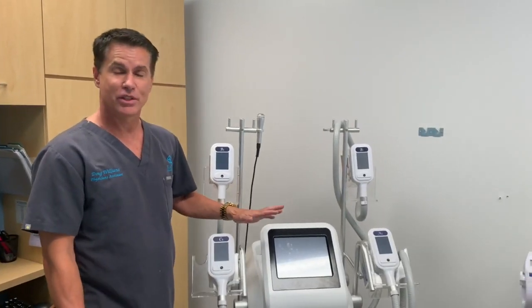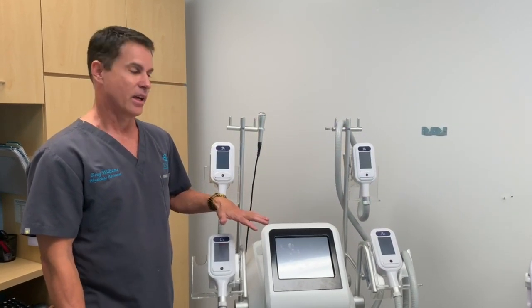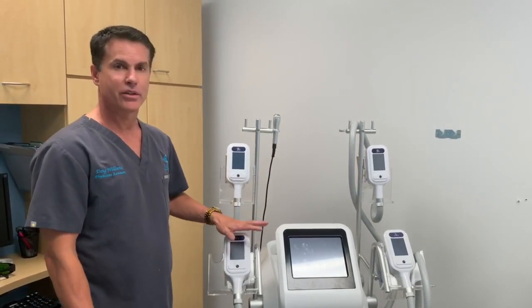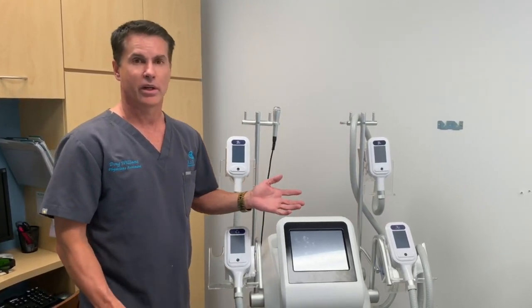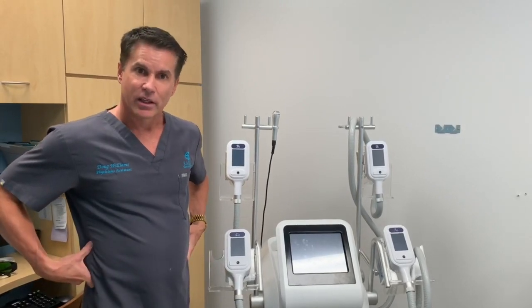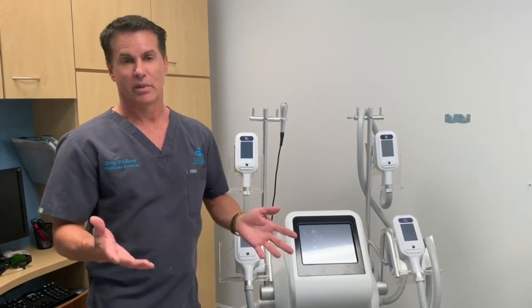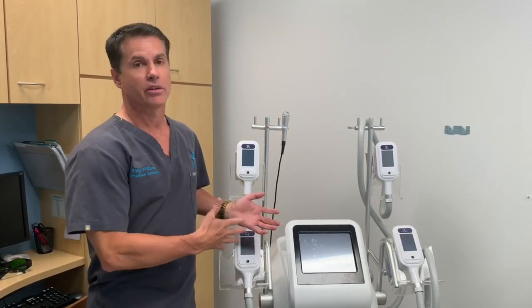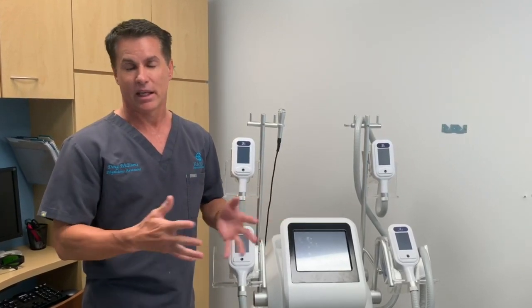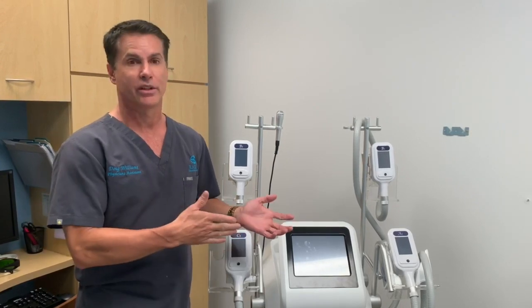One of the advantages of this machine over previous machines is that it has multiple applicators. These applicators can be used all at the same time during one treatment, which means that if you wanted to treat your stomach and your flanks, you could treat those all at one time. In the past, we've had to do an applicator on the stomach and run that for 60 minutes and then move to another area, which means an hour on each area, which could be 2 to 3 hours just to try to get your circumference shrunken around the waist. Now we can do those all in the same treatment, taking 45 to 60 minutes. If you wanted to do additional areas, then you could do another treatment for 30 to 45 minutes.